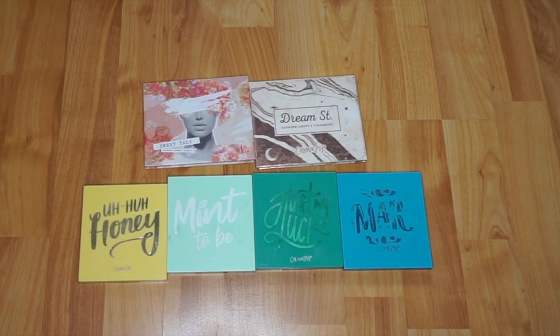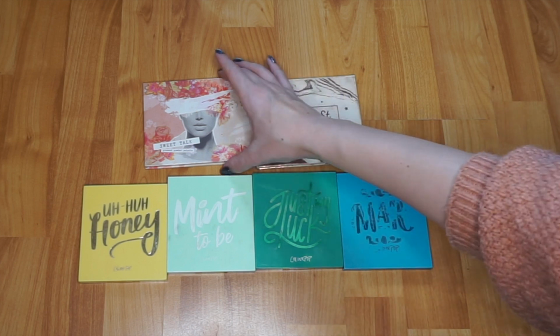So this is when we get to a point where these are kind of the maybe palettes, the ones that I would potentially consider decluttering. I would say out of these, there's definitely one that I think I'm more keen to keep, and that is my Sweet Talk palette.